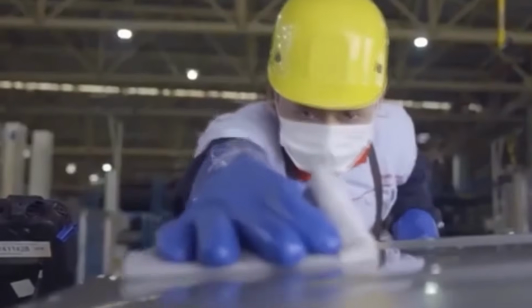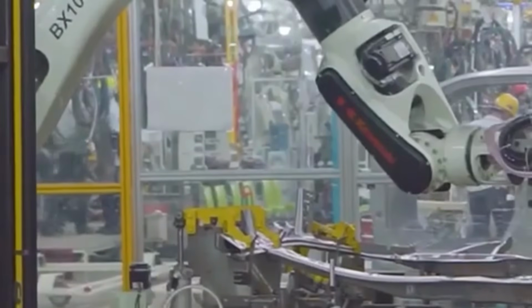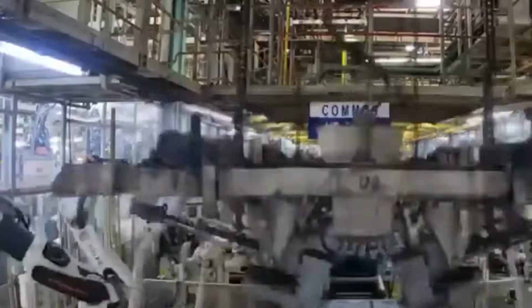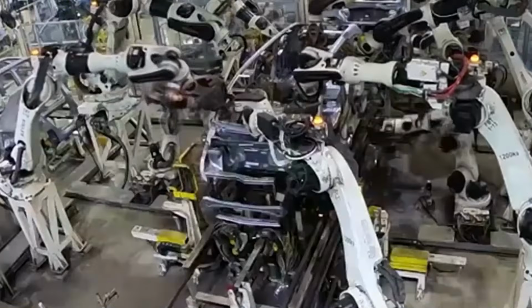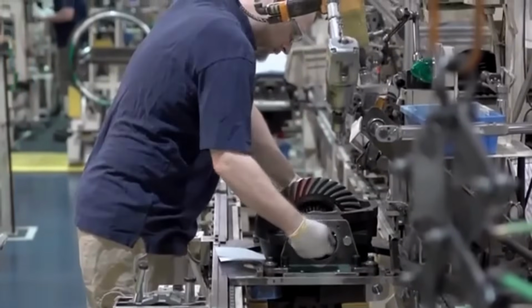From there, the vehicle proceeds to dynamic system checks. This is where the car begins to come to life, electronically and mechanically. A technician connects the vehicle to a factory diagnostic system, uploading the final software package to all electronic control units. In a modern Toyota, there can be 30 to 80 ECUs depending on the model, each managing a different subsystem, such as braking, power steering, stability control, hybrid drive, airbag systems, and infotainment.